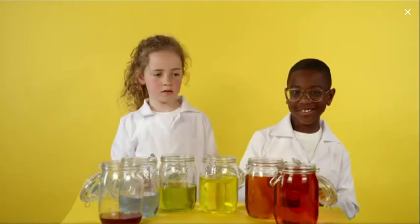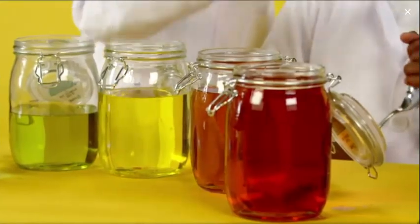Top water piano playing, agents. And that is how you make a piano out of water. Great work!